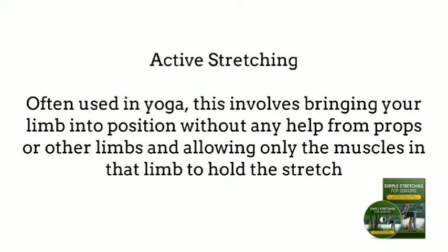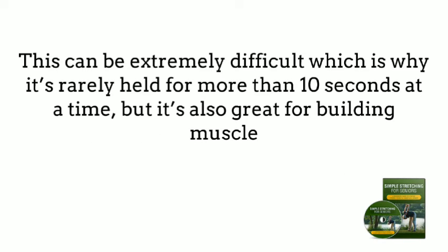Active stretching. Often used in yoga, this involves bringing your limb into position without any help from props or other limbs and allowing only the muscles in that limb to hold the stretch. This can be extremely difficult, which is why it's rarely held for more than 10 seconds at a time, but it's also great for building muscle.